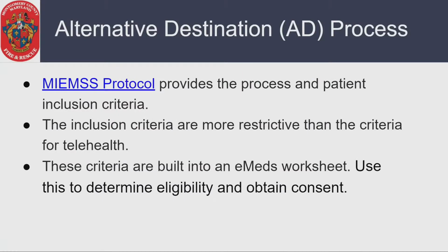So I'm going to talk a little bit about inclusion criteria for alternative destinations. They are directed by MEMS protocol, unlike the telehealth criteria, which we came up with in conjunction with a conversation with USACS. The alternative destination criteria are driven by protocol. They are by design more restrictive than the criteria for telehealth. We want to make sure that patients are eligible to be treated effectively at an alternative destination without needing a secondary transport. We understand that there still will be secondary transports, especially as we work the bugs out of the program.